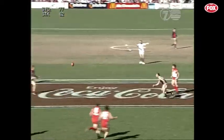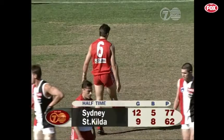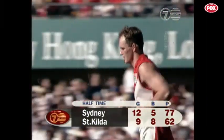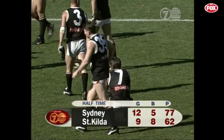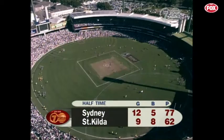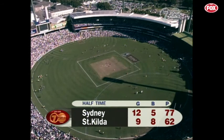Lowe gets underneath the ball. A punch by Dunkley. And the hand pass off, but not in time for Mooney to set up something for Dunkley. Well, what a half of football that produced, 21 goals in a seesawing game. Sydney looked as though they had it almost wrapped up about 10 minutes ago, and then the Saints came back with the last 4 goals of the first half. Checking the halftime score here at the SCG, Sydney leading by 15 points, 12-5-77, St Kilda 9-8-62.